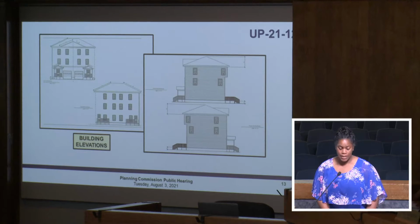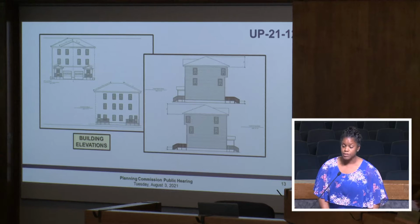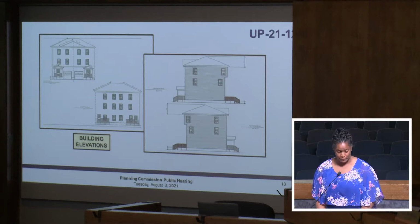These were the building elevations that were provided. Each unit will have their own garage on the front face of the structure, a covered front porch, and a rear deck. According to the applicant, the proposed exterior facade will be vinyl siding using a color palette that complements the residential structures in the property's vicinity.